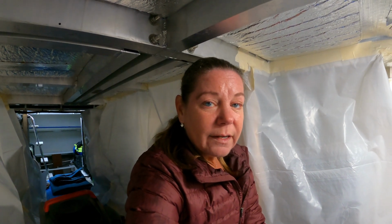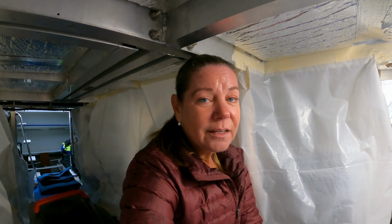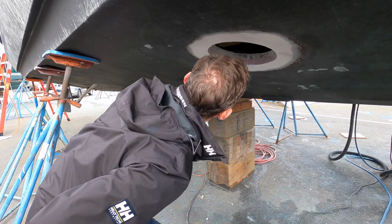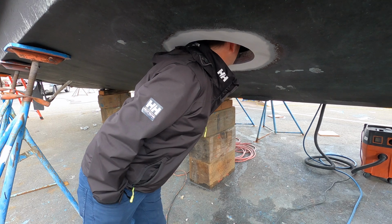And it's already been delayed because the fins didn't show up on time. Not that there's drama, but this is our life and we choose it, and we're just stuck in a hotel until this is done. John is checking out where the actuators are gonna go, and they are about to be ready to be installed.